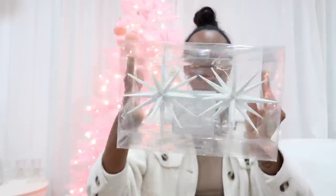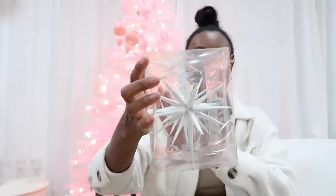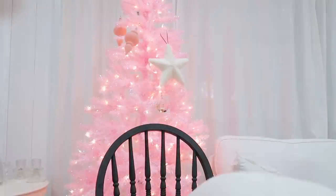I also got these little ornaments that I thought were so, so cool. I only got one pack of these. I'm not sure if they're gonna go on this tree, because they're white, or our main tree, or our sentimental tacky tree, or the bedroom tree. We got so many trees going on around here, okay? It's just trees everywhere and I cannot wait. It's gonna be like the coziest Christmas ever.